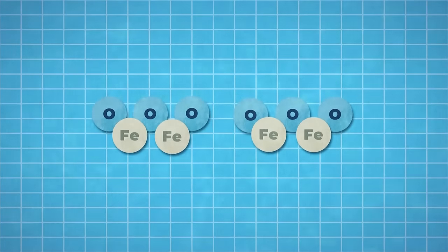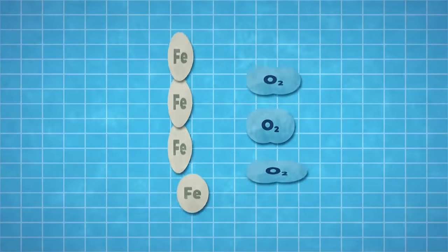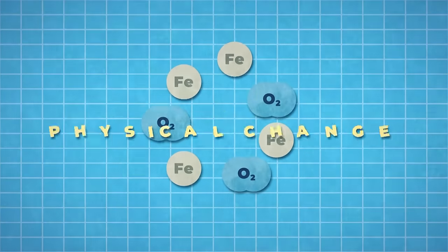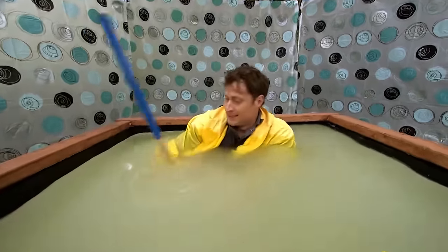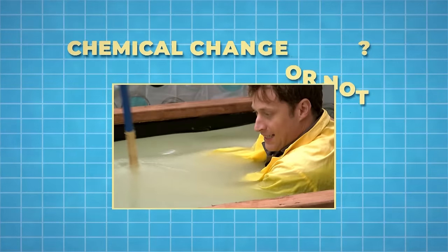Look, it's a molecule of rust. Rust is a different chemical than either iron or oxygen. It's a chemical change. Now, if these molecules mixed and did not change, then it's not a chemical change, it's a physical change. Sometimes it's hard to tell if it's a chemical change just by looking, but asking what kind of change it is leads to good science. So let's look at some examples.